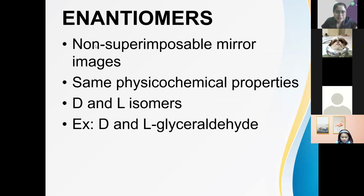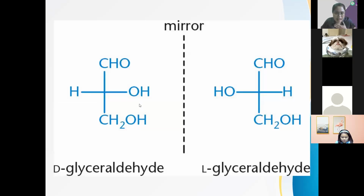Okay? Sige, let's go back to the enantiomers. Again, ang pinaka-meaning sa enantiomers, non-superimposable mirror images. Pwede sila nga magkapareho og physico-chemical properties. So again, we have here D and L glyceraldehyde. If you look at this, they are actually mirror images of each other. Kung atong iatubang sa mirror, magkapareho sila. Pero kung imuha na silang i-impose, dili sila magkapareho.